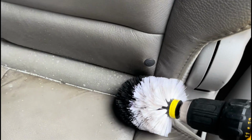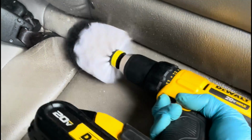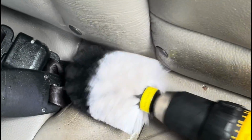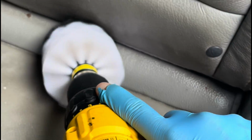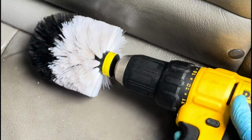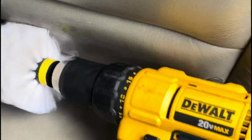Like I was saying before, I tried using steam, and steam really just didn't deep clean. So I opted to use my PNS Express interior cleaner on this detail because of all of the dirt that was so deep into the crevices of the hard surfaces along with these leather seats. The PNS Express interior cleaner just pulls the dirt out. It cleans so well. So that was my process here.